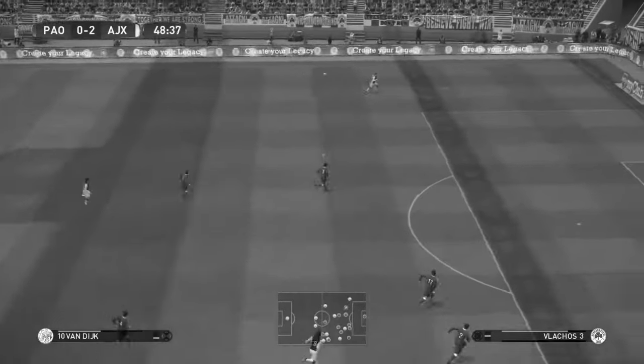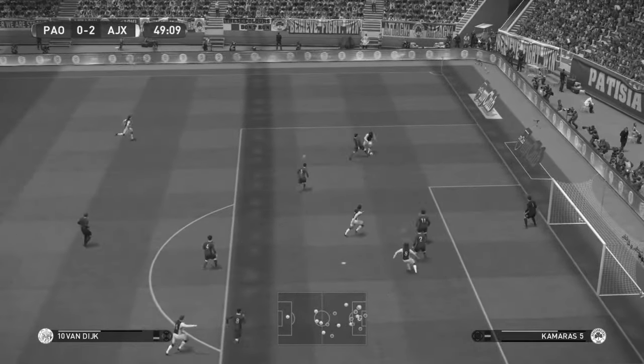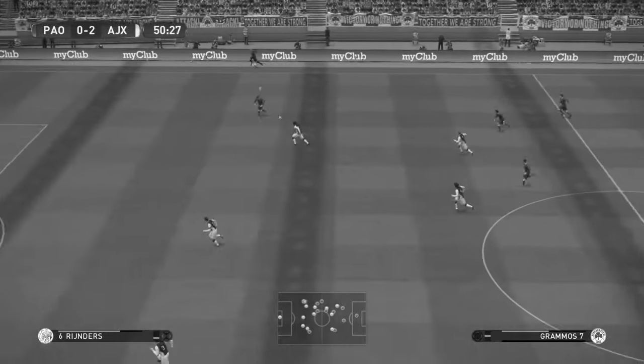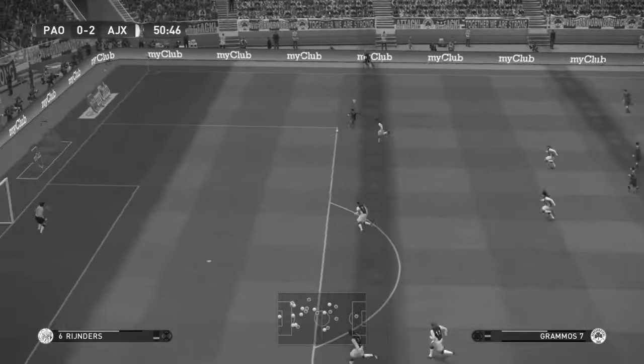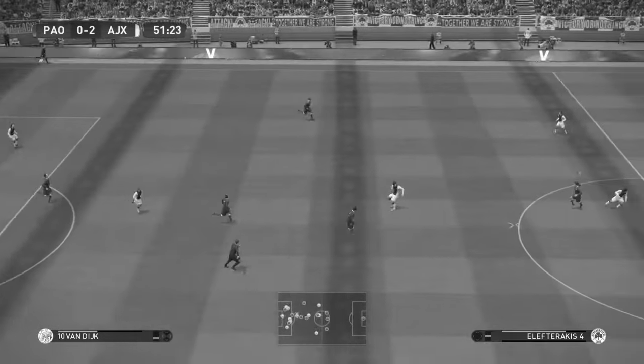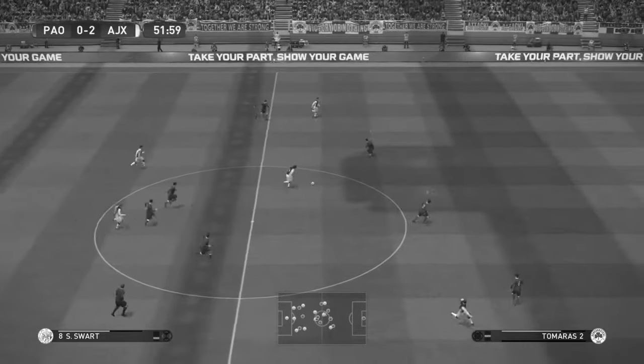Looking crossfield, changing the point of attack. It's a very good battle there, terrific to watch. Well, we were unlikely to see a goal then because there were so many players crowding out that danger area. I think something very special was going to be needed. The defence can get it clear.